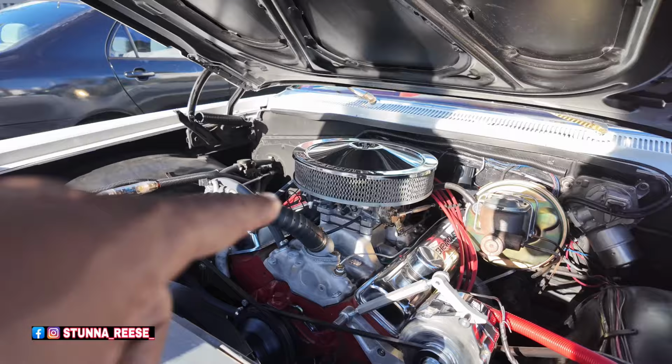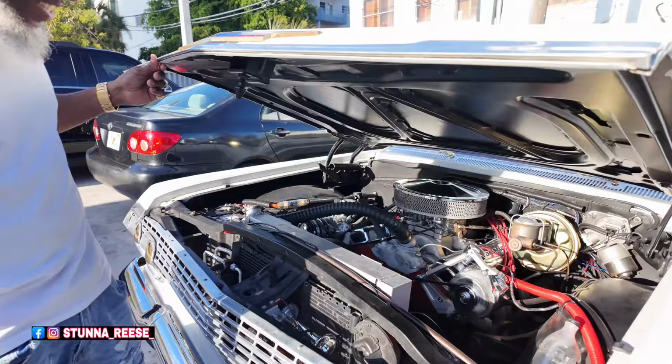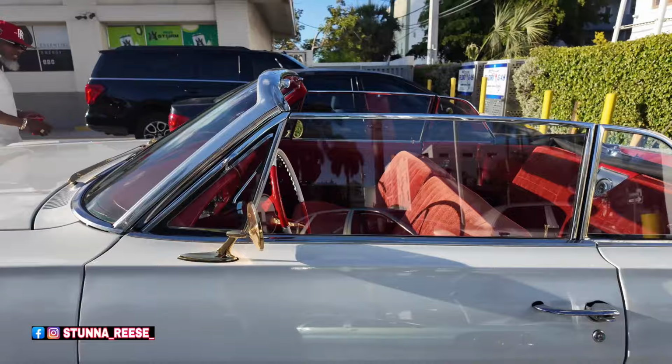This thing's beautiful, bro. Yeah, no, I'm talking about pulled up. Yeah, this is gorgeous, bro. Done right. You got that nice radiator in there. AC blowing ice cold.